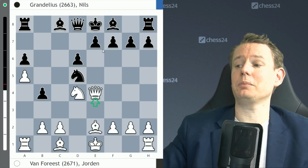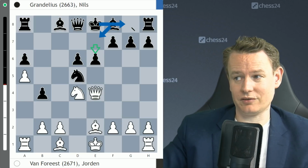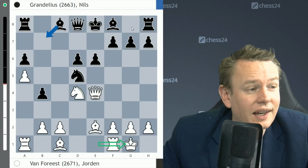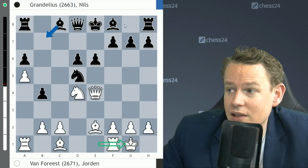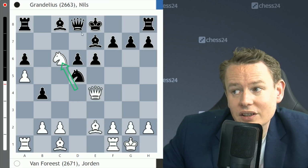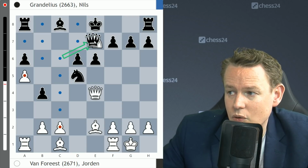So Nils plays a much more natural move, pawn to e6, just preparing to develop pieces with bishop e7, short castles. Jorden van Foreest also castles, and the next question for black: do you go bishop e7 and do you allow knight to c6? Grandelius decides not to. Probably correct, because of the queen c7, knight e7, queen e7.